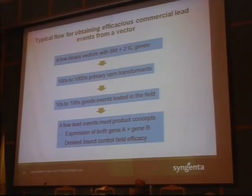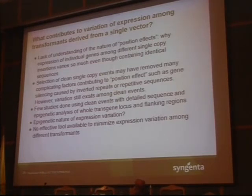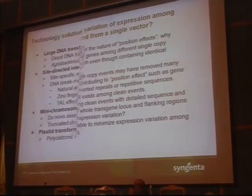This slide shows a typical flow, even with just two insect control genes plus the marker, so three genes. We usually generate hundreds of corn transgenic plants, and we select about dozens or up to hundreds for the field. Then we finally select a few lead events to do product development studies. That's the kind of effort you need. One of the things we mentioned is that we don't have an effective control of position effects. If we had a tool to control that, it would reduce our effort a lot.